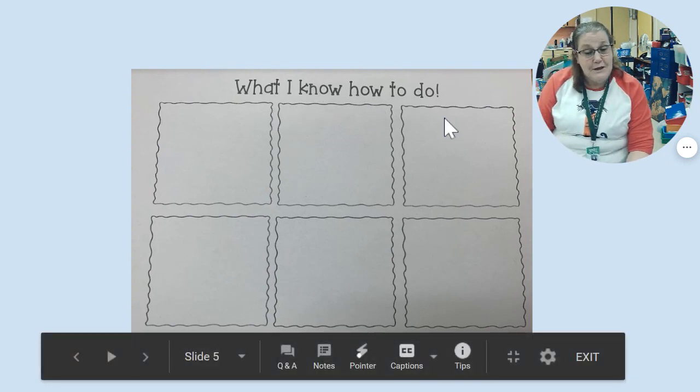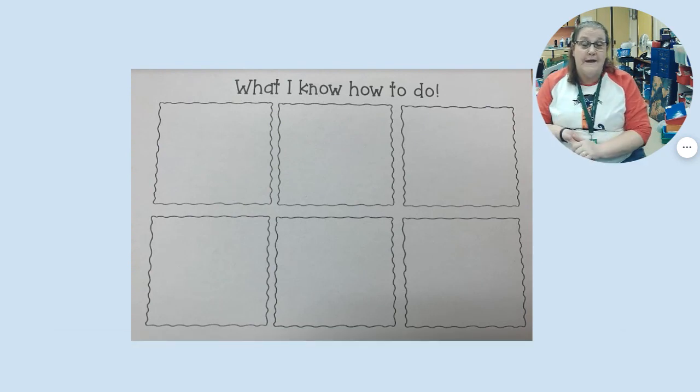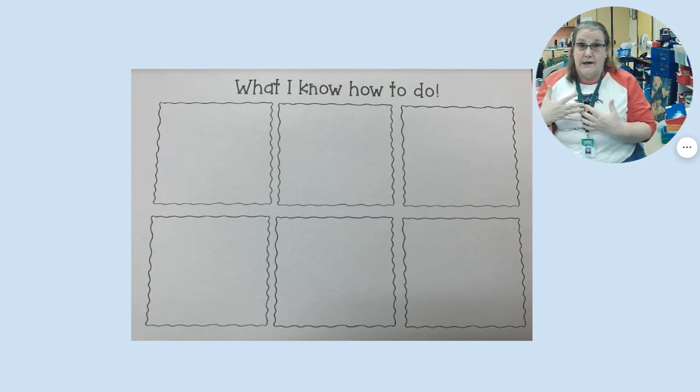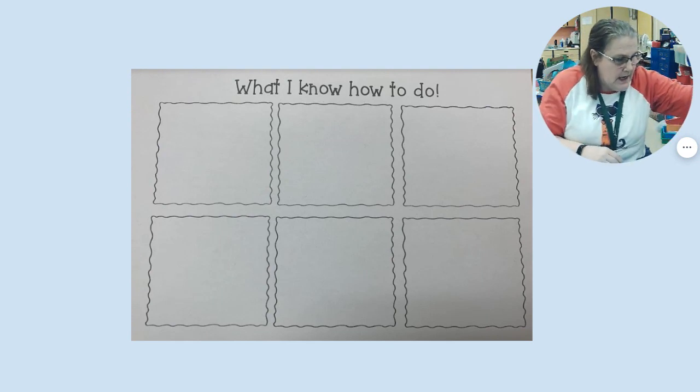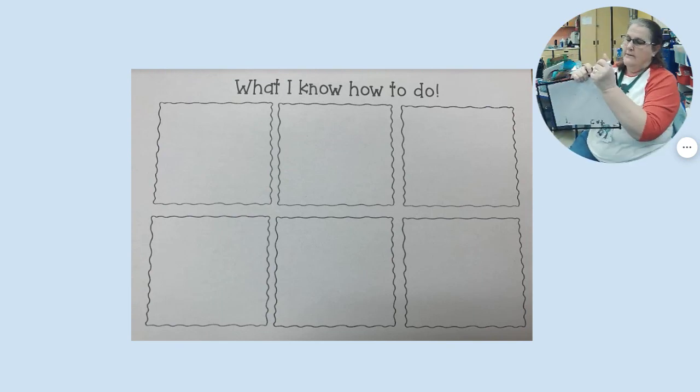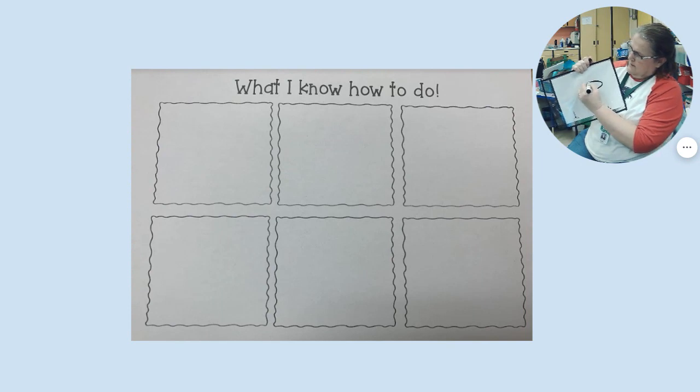So, what you're going to do today is look, this page at the top says what I know how to do. So it's going to be all the things that you know how to do. And if this was my sheet, the first box that I would fill in is, remember, I was telling you that I know how to take care of my pet. So I would just do a quick sketch of my dog. And by quick sketch, I really mean super fast. I would draw maybe an oval shape, and there's my dog's tail. She could have her ears, and I would know that's my dog.